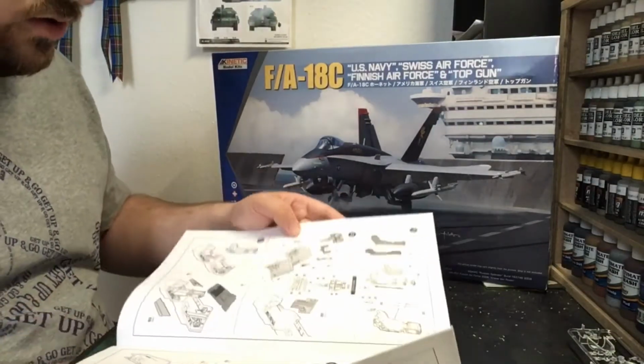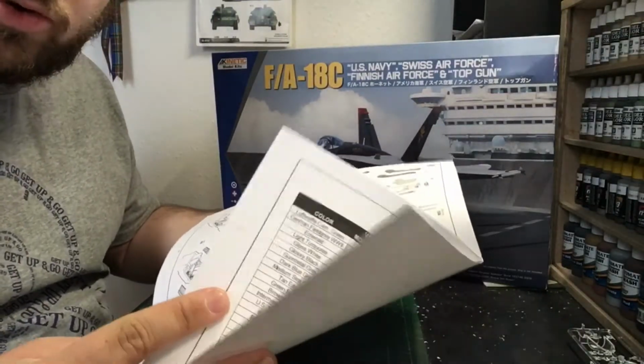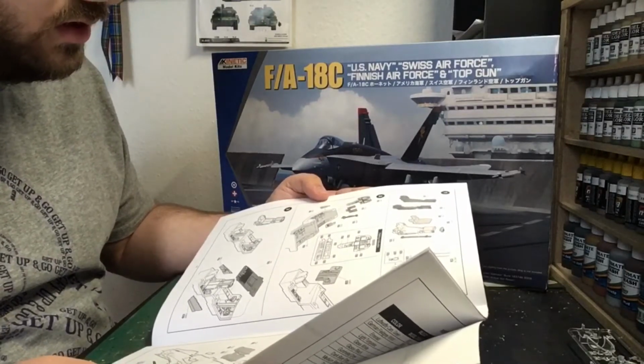Black. Yeah, so the main number colours are actually in Vallejo Model Color, which is quite nice, but at the back, I'll show you in a second, there's actually a paint list of some alternatives. So that's quite nice, because I actually work in Vallejo mainly, so that's quite nice to see. It's not a common thing.